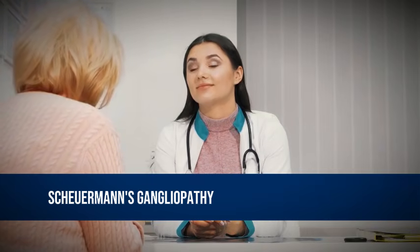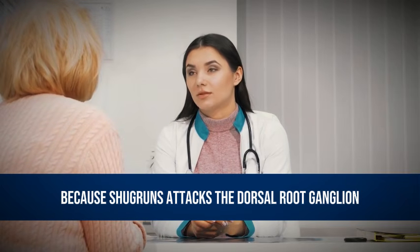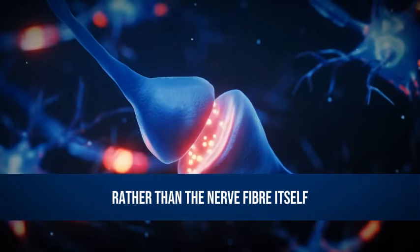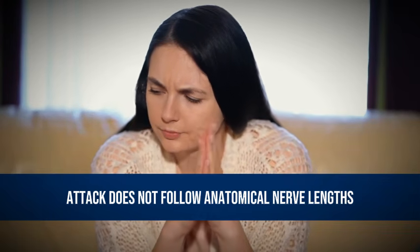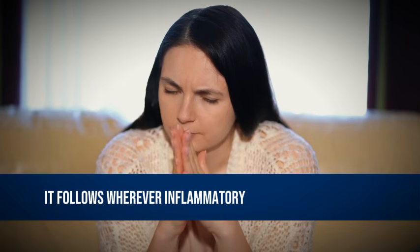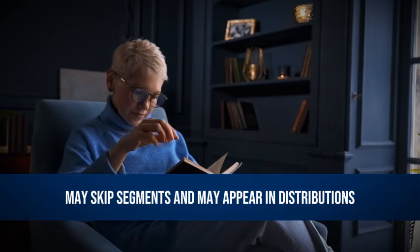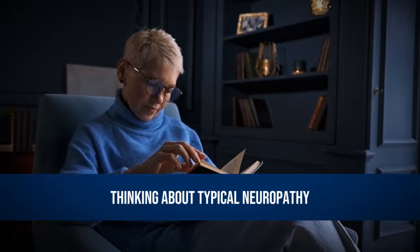Sjögren's ganglionopathy breaks both of those rules. Because Sjögren's attacks the dorsal root ganglion, the cell body of the sensory neuron, rather than the nerve fiber itself, the damage is non-length dependent and patchy. The immune attack does not follow anatomical nerve lengths. It follows wherever inflammatory cells have infiltrated the ganglia, which may be asymmetric, may skip segments, and may appear in distributions that make no anatomical sense to a clinician only thinking about typical neuropathy.